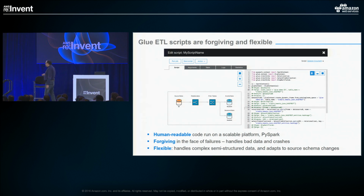So we're running on PySpark, as you'd expect. We handle bad data and crashes, so bad data moves off into a bucket, and you can go and deal with it tomorrow rather than have your job fail and get paged in the middle of the night, as happens altogether too often. And it'll adapt to source schema changes, and you can specify whether you want the target schema to change, or more likely, have that file also end up in the second location, so that you can evaluate whether the next day you want to deal with that. And we'll handle complex semi-structured data. So we can talk a little bit about what that looks like in a minute.